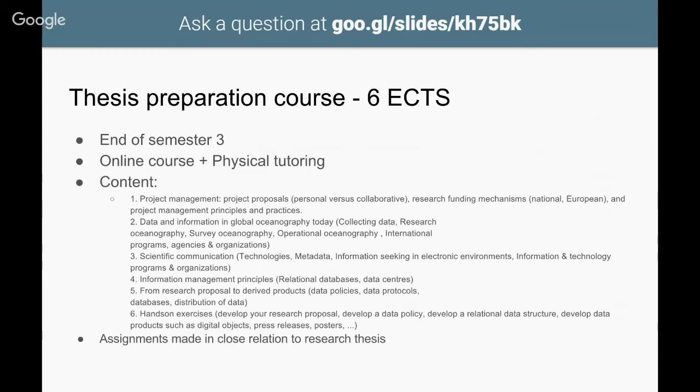So the idea of that course is that we train you on project management, data information management, scientific communication, for example, but related to your thesis, so that you get a lot of background information that you can immediately turn into real practice during your thesis research.